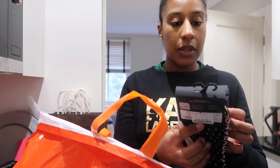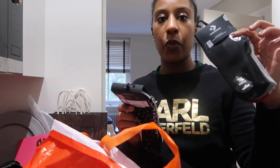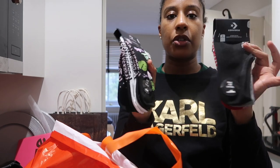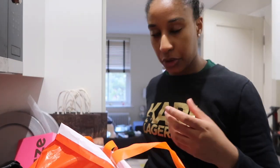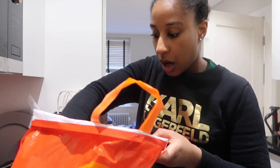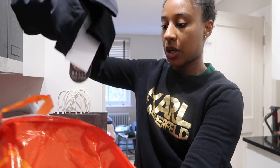And then I got some socks from Converse. Converse do the best socks for low tops. I usually wear them with my Gucci sneakers, so I just got these. Normally they're made to be worn with the low tops from Converse, but I don't really wear Converse because I need the arch support.